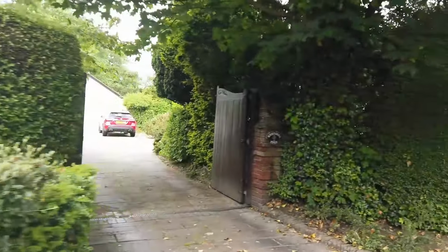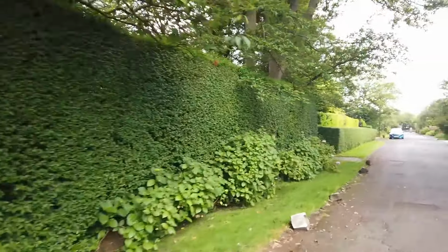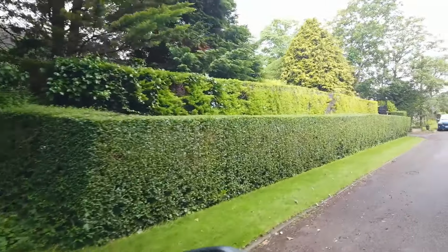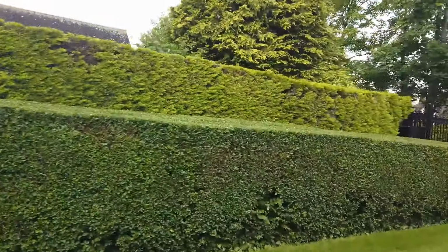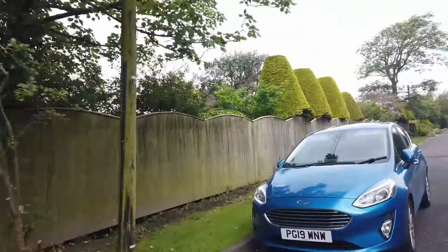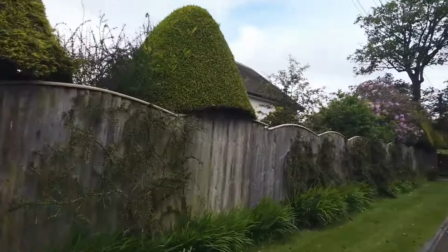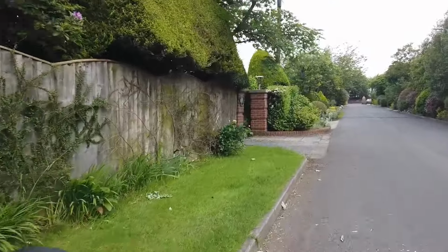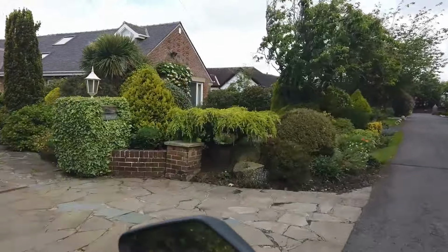Beautiful. The Whispering Pines. Look at that for an edge. He's got the edge. More of these beautiful sculptures. Is it topiary? What's it called, fancy trees. And a few nice bungalows here at the end.